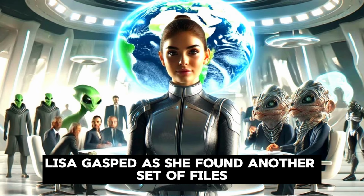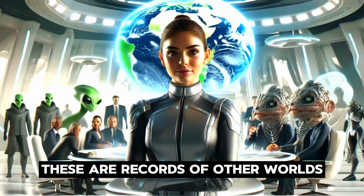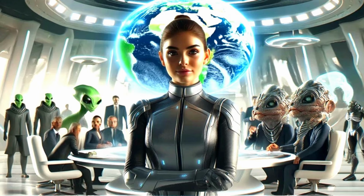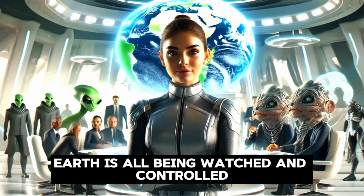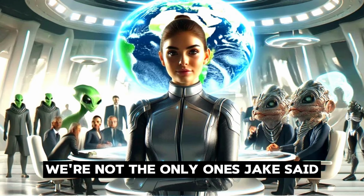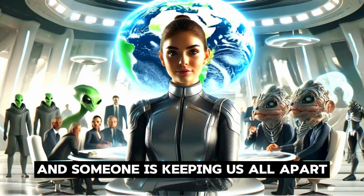Lisa gasped as she found another set of files. "Jake, look at this. These are records of other worlds. Dozens of them, all marked the same way Earth is, all being watched and controlled." "We're not the only ones," Jake said. "There are others like us out there, and someone is keeping us all apart."